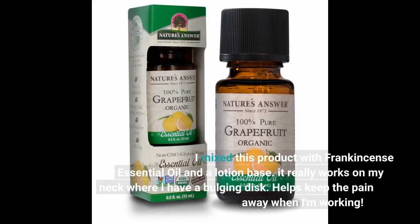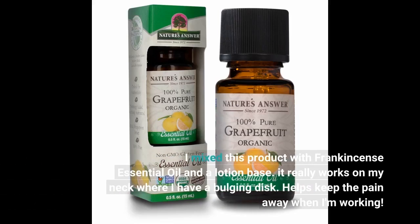I mixed this product with frankincense essential oil and a lotion base. It really works on my neck where I have a bulging disc. Helps keep the pain away when I'm working.